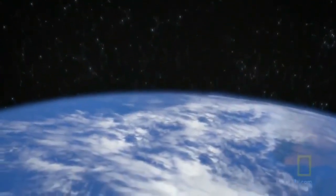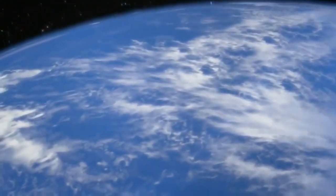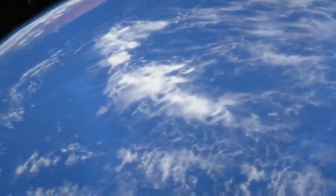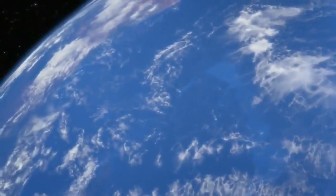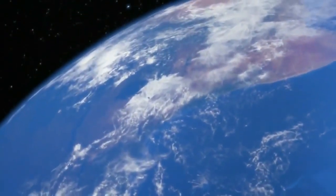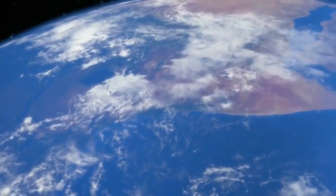20 million years ago, this is our planet. With every continent and every ocean as we know it. Except one thing is still missing: the human race. And for humans to evolve, something needs to change.